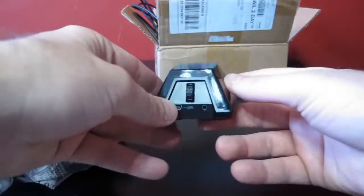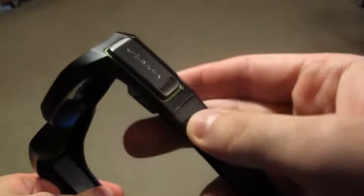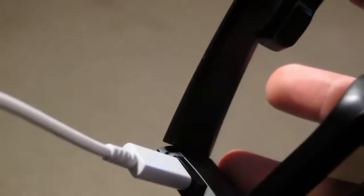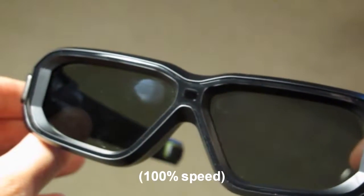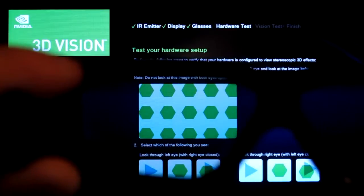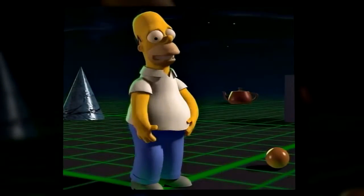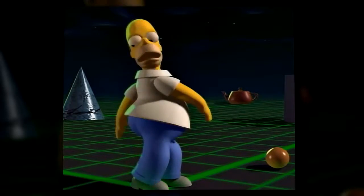What's inside is a USB IR emitter, the appropriate cable, and a pair of glasses that have an on button and need to be plugged into the wall to charge. The reason these glasses need power is because they rapidly shutter open and closed for the right and left eyes, having your two eyes interpret two separate images together to judge depth.